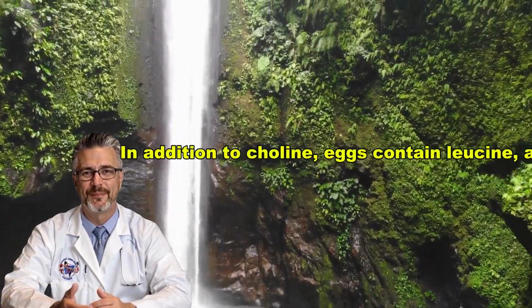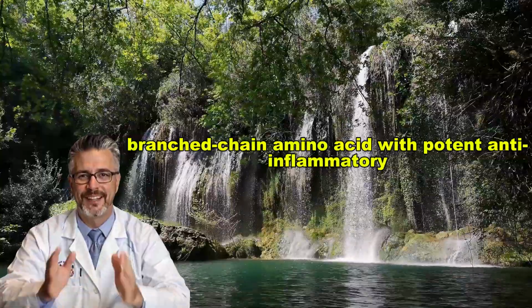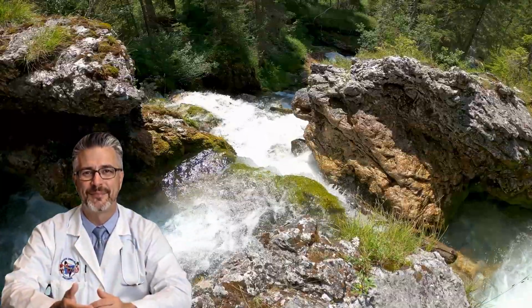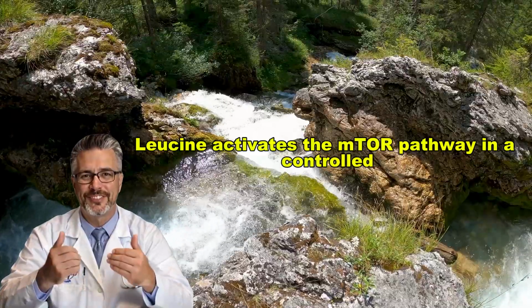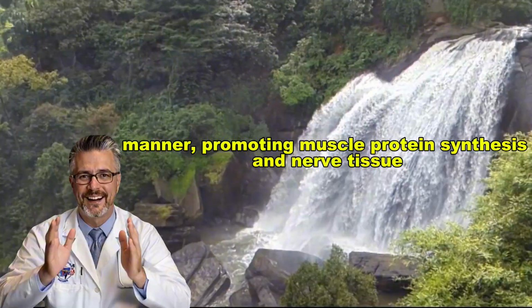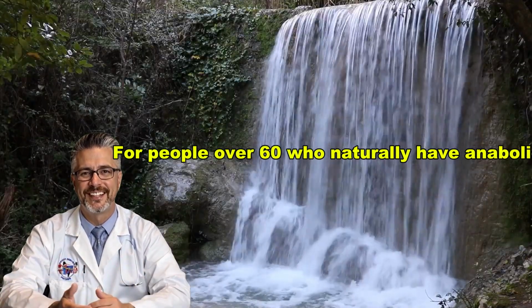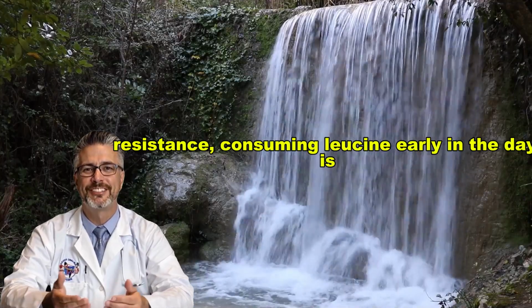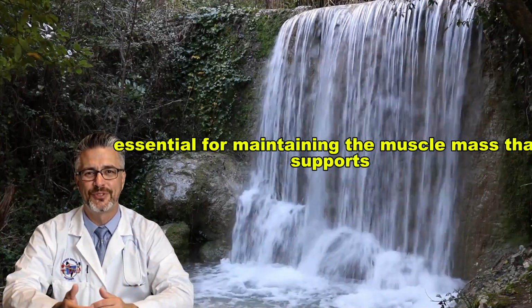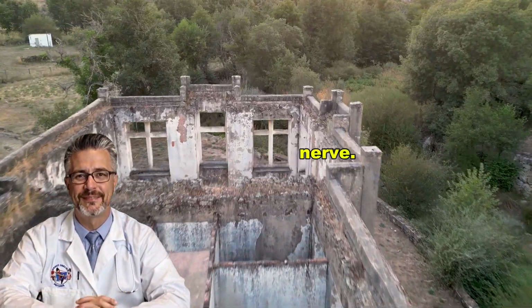In addition to choline, eggs contain leucine, a branched-chain amino acid with potent anti-inflammatory properties. Leucine activates the mTOR pathway in a controlled manner, promoting muscle protein synthesis and nerve tissue regeneration. For people over 60 who naturally have anabolic resistance, consuming leucine early in the day is essential for maintaining the muscle mass that supports the spine and reducing pressure on the sciatic nerve.